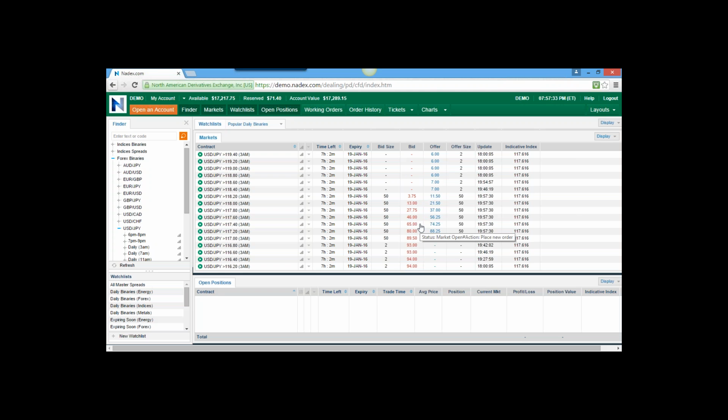Okay, so now that we've got that, I want to show you one other thing here. We all know that binaries at expiration are worth 0 or 100. We know if the price is right in the middle, it's worth about 50. And then we've got other prices in between there. It's not just 0, 50, or 100. We've got 6, 7, 11, 21, 37, 56, 74, right?